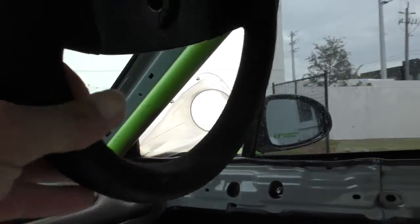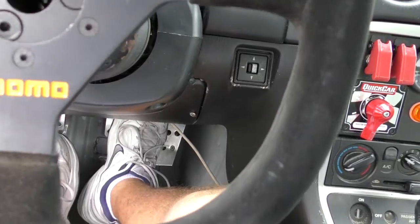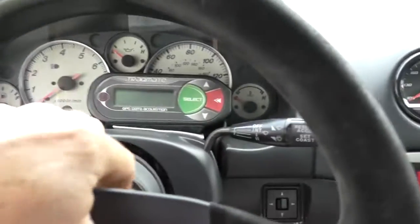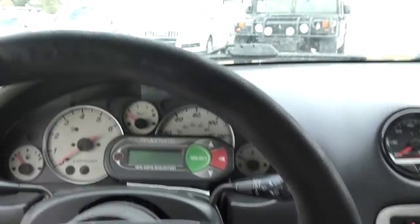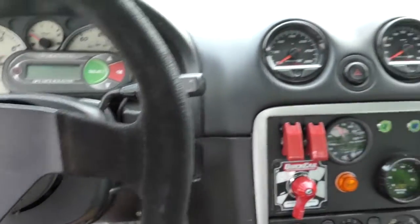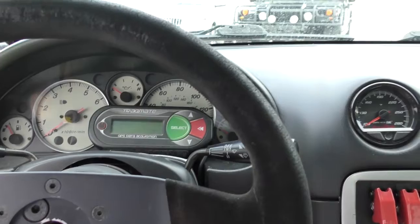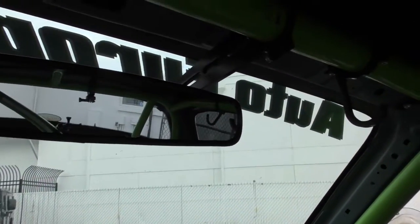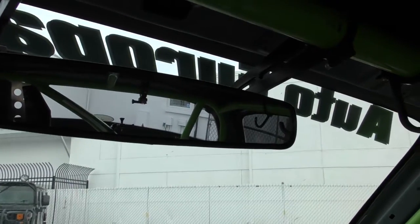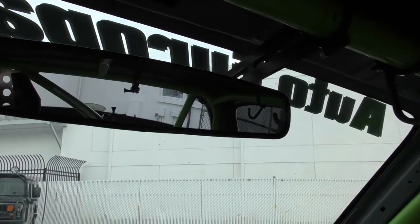It does have this removable steering wheel, which is nice. You just slide that on like so, give it a little pull, and in it is. So I like a nice small wheel for around the track. No particular reason. Everyone has different tastes, but this one works good for me. Nice big panoramic rear view, so I can see all the faster cars coming up in my rear end.